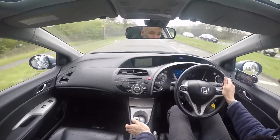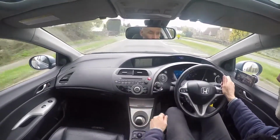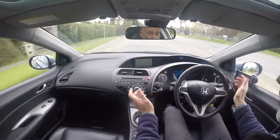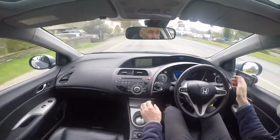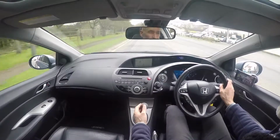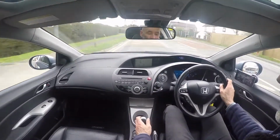But it means that this change is just like a flick of a switch. It's just wonderfully precise, brilliantly engineered, and it just shows Honda at their best. They make the best gearboxes by a country mile, not just in terms of the mechanical integrity and longevity, but also how it actually is used in operation. It's got a wonderful feel to it.